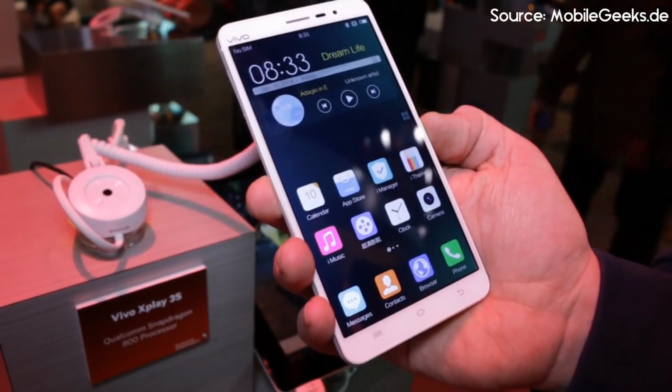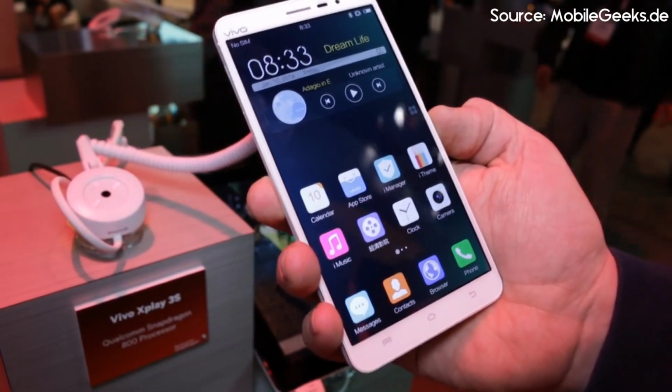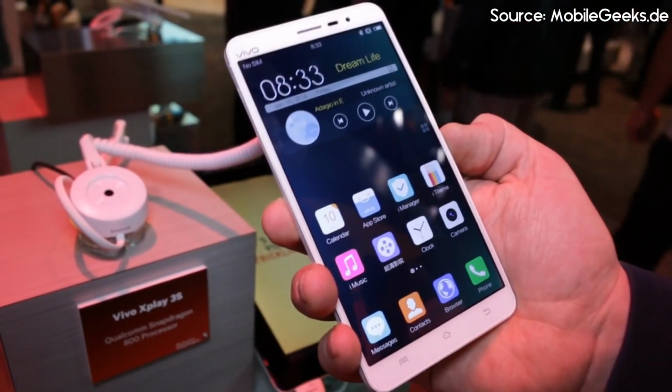So at number 5 we have the Vivo xPlay 3S. Now it has a very weird name, and of course it's a China branded smartphone which always has that stereotype of being not as good as the mainstream manufacturers such as Samsung and Sony and HTC. However, this phone is actually including some pretty cool specs. You'll find a 6-inch 2560 by 1440 resolution display, which is 2K of course, at a pixel density of 490.